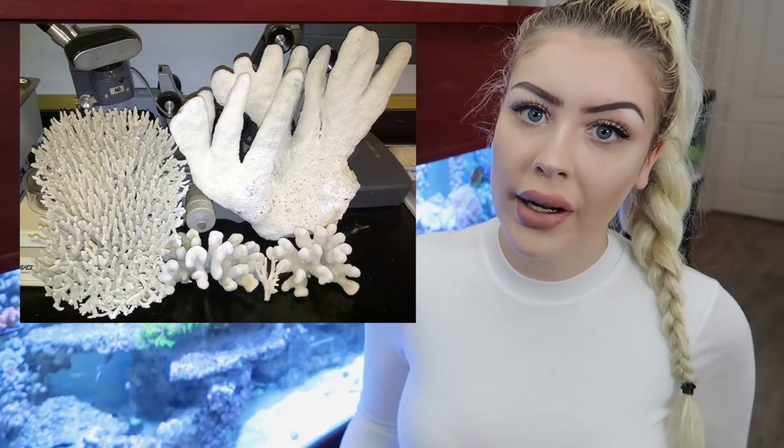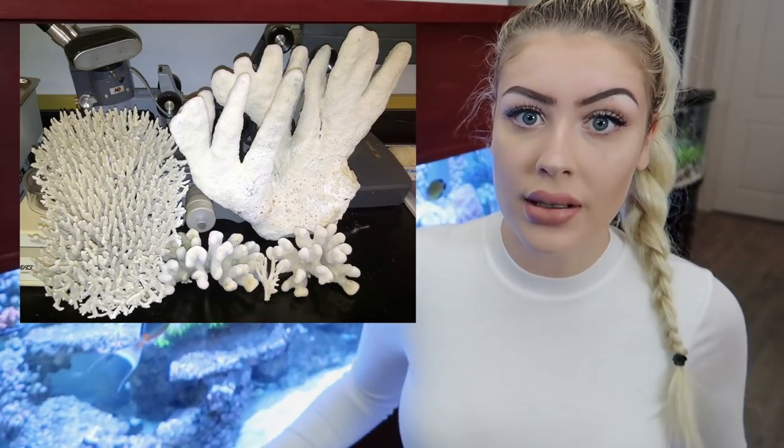The live rock that we bring home sometimes is part of a giant coral skeleton. Sometimes on live rock, you can see what it was. You can kind of make out what kind of coral it was, and other times you can't really tell. But it is really interesting seeing corals grow on rocks and create a home or a skeleton out of them.